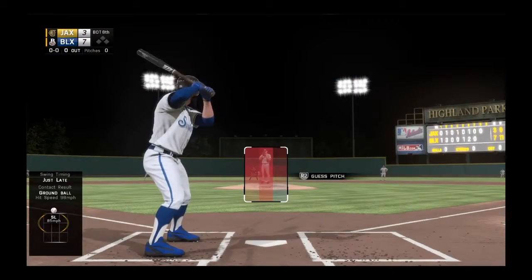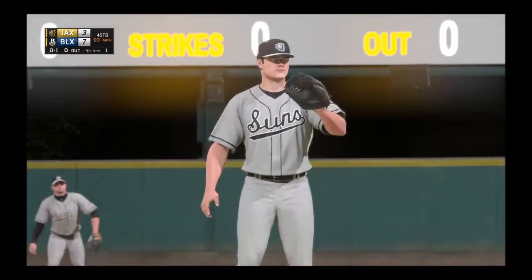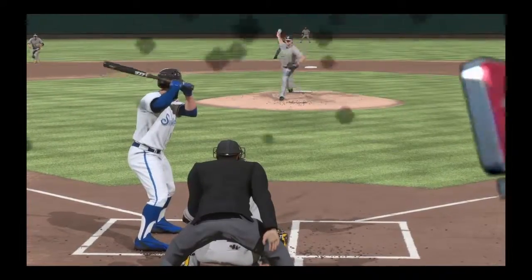Number 12 will try and flash some more extra base power. Already a homer and 2 doubles thus far. Well, he's made it look easy here, guys. Let's see if he can keep that train rolling. First pitch hack in here, and that's the first strike.